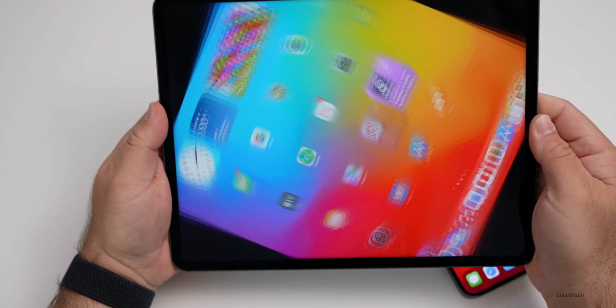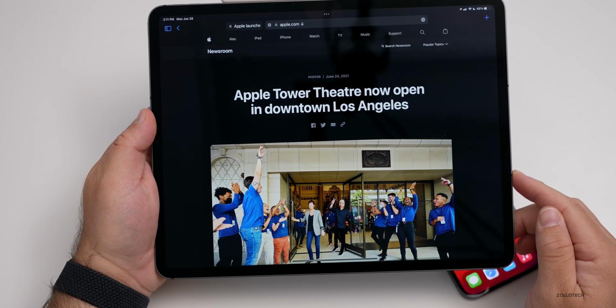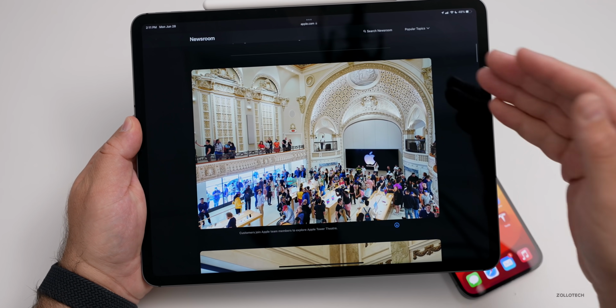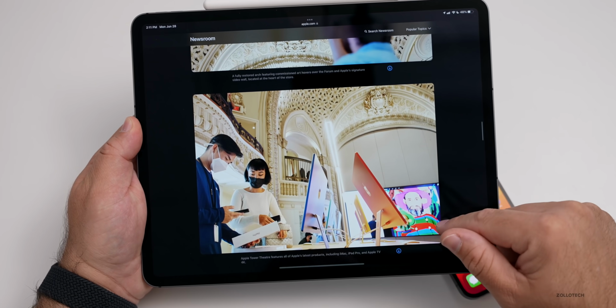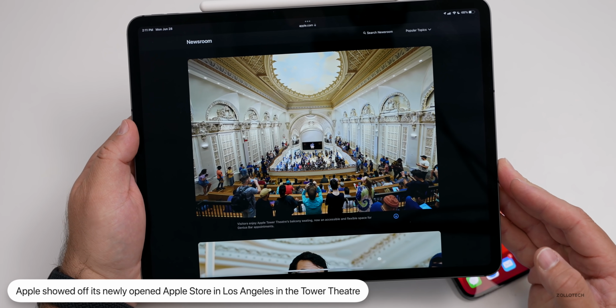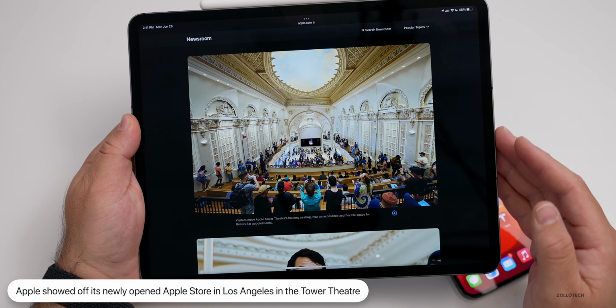Also last week, Apple opened a new Apple store in Los Angeles, and you can see here Apple Tower Theater now open in downtown Los Angeles. And they took an old theater, made it into a store, and it's probably one of the most beautiful stores I've seen, although I haven't seen it in person, but it's very nice, and they've kept much of the style that it used to have. So it's nice to see them turn this into something nice instead of just no one using the theater altogether.